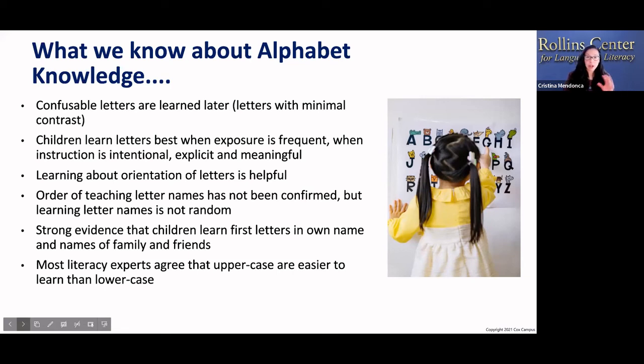And then learning about the orientation of letters is helpful. That's why air drawing it out for children, or with the children, is helpful. That helps them understand how the letters are formed and which way they are oriented. The order of teaching the letter names has not been confirmed, but we do know that it's not random. So you do want to be intentional about how you're doing it.